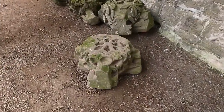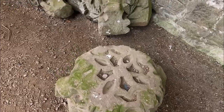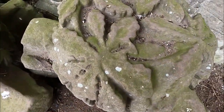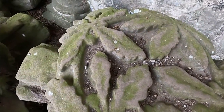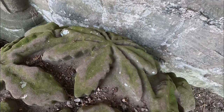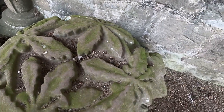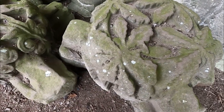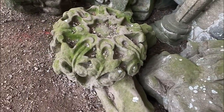Oh, look at these carvings. Now that one's not terribly clear, but look at this one. You can see the oak leaves on there. They're in really good condition. Always makes me wonder if the stonemason, when making one of these, what he would feel like if he chipped away and suddenly the stone cracked off. Perhaps a huge lump. I think I'd cry.